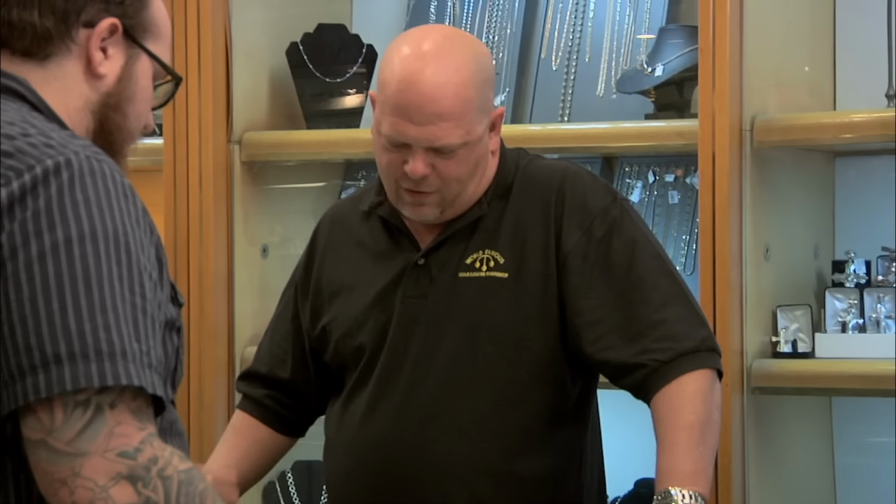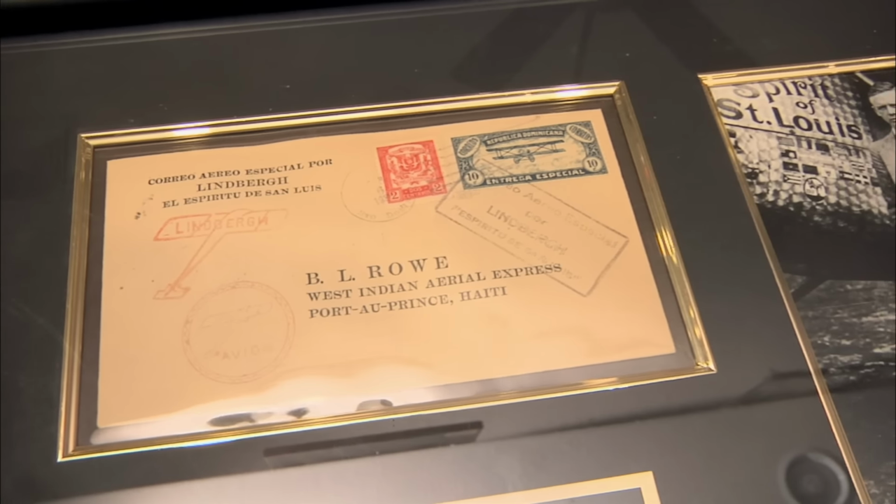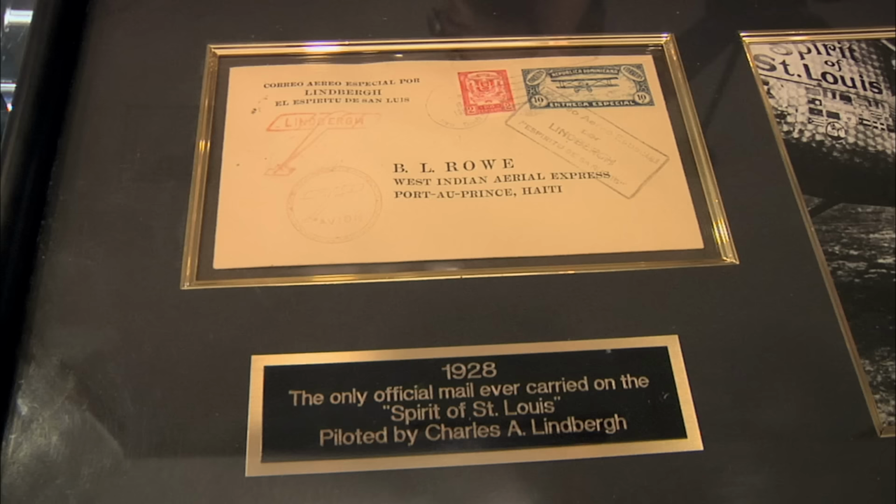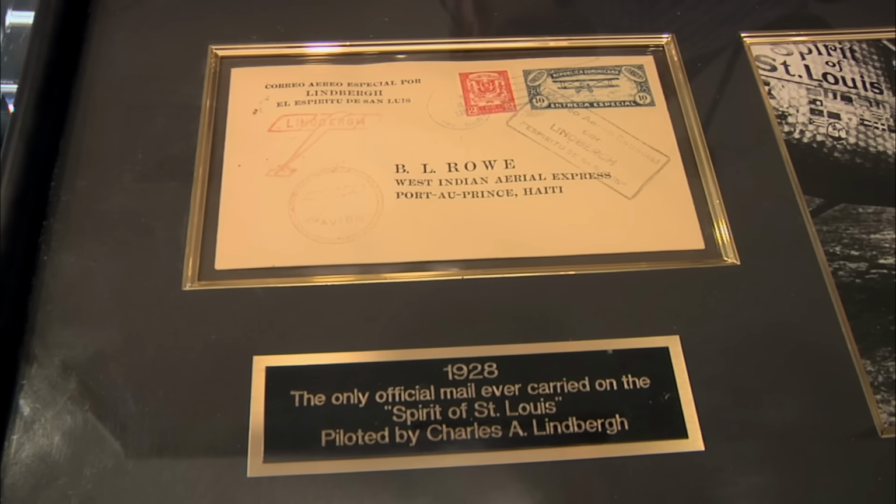What do we have here? It is an official piece of mail flown by Charles Lindbergh on the Spirit of St. Louis. Wow, that's cool. Bought it spur of the moment, but it doesn't really go with anything else that I collect. Impulse buy. I understand. I'm at the grocery store constantly, and I pick up those damn M&Ms or something right at the counter.